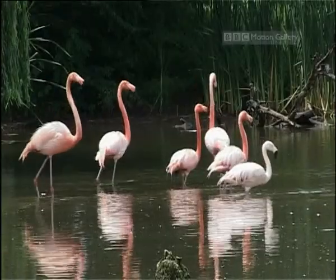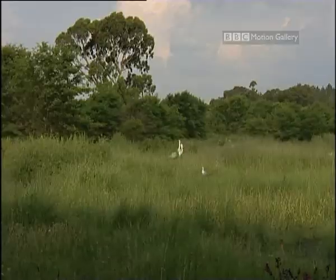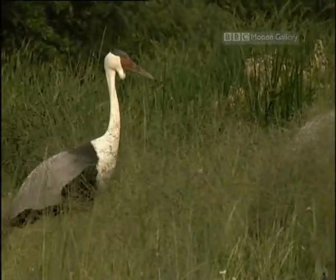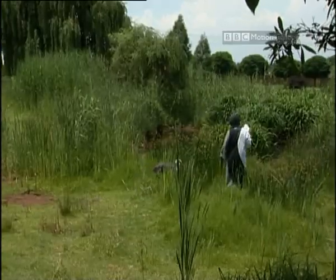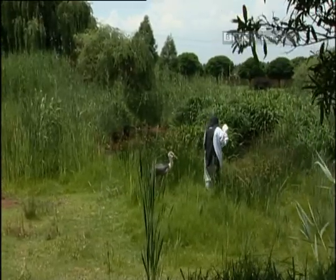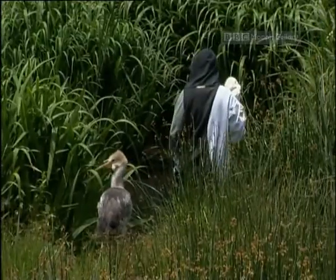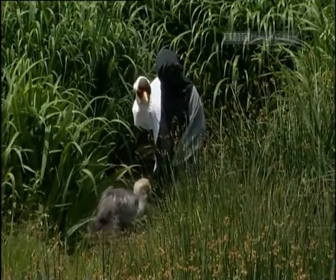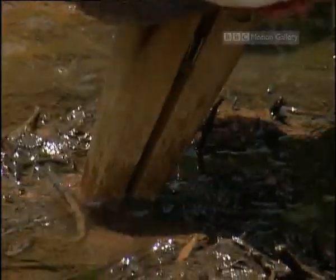Heidi is the curator of the Treehaven Waterfowl Trust, and these days the little chick may see some of its own kind here. An amazing development, because 16 years ago there were just a single pair of ducks here. Now its 12 hectares of man-made ponds and wetlands attract over 140 species of wildfowl.